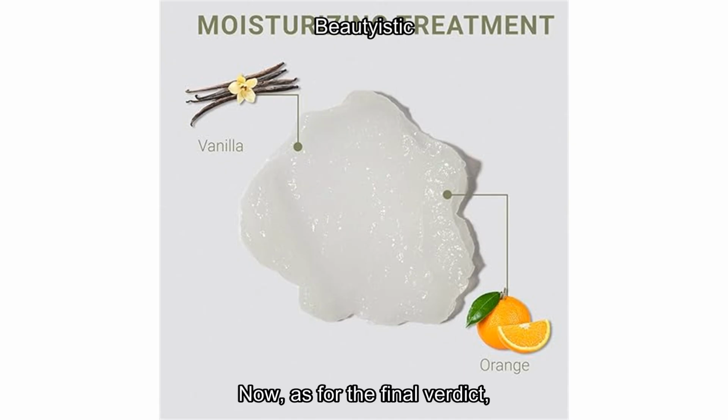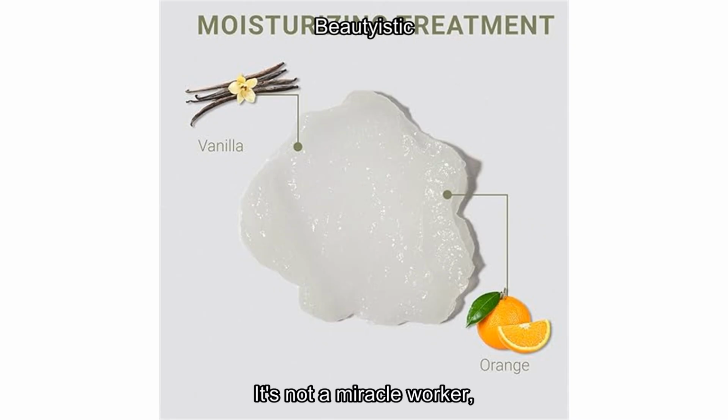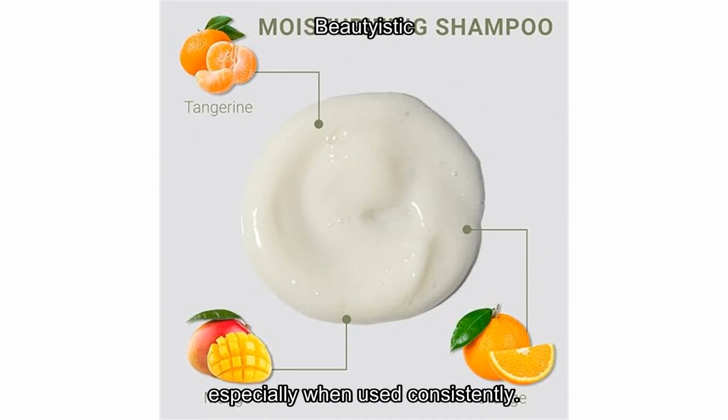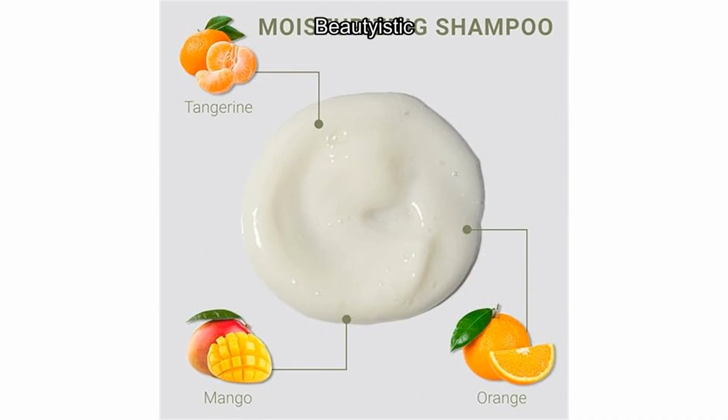Now, as for the final verdict. This product works well for those looking to tackle dry hair with a simple, effective routine. It's not a miracle worker, but it will definitely improve your hair's moisture levels and overall feel, especially when used consistently. If you've got dry hair and are looking for something that's gentle yet effective, this duo is worth considering.